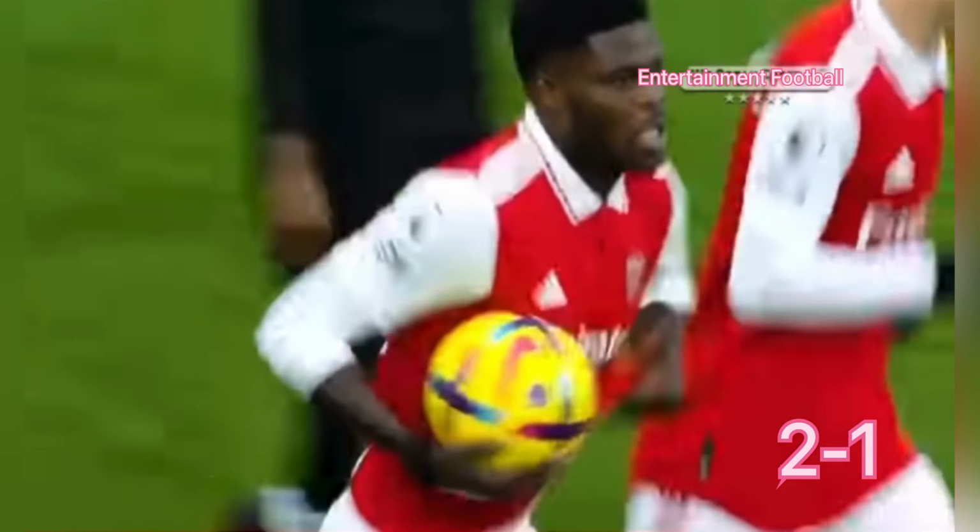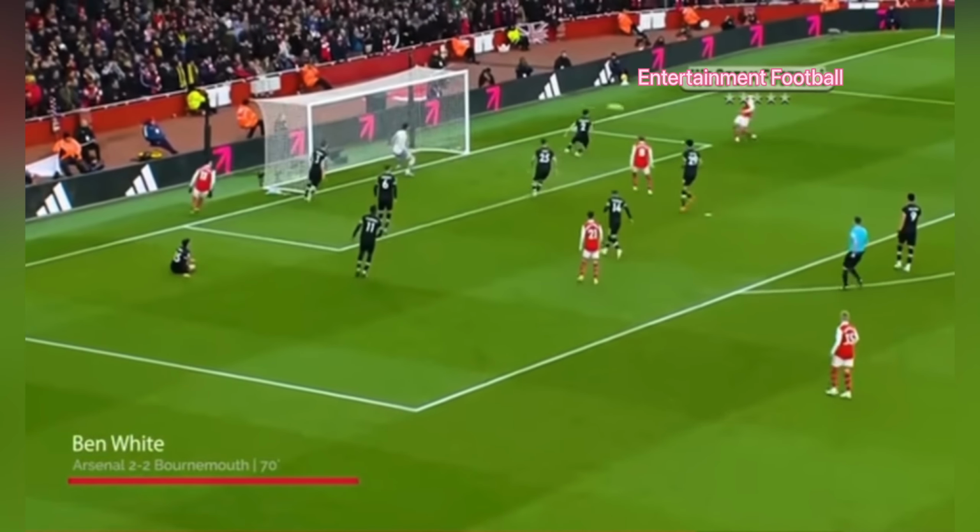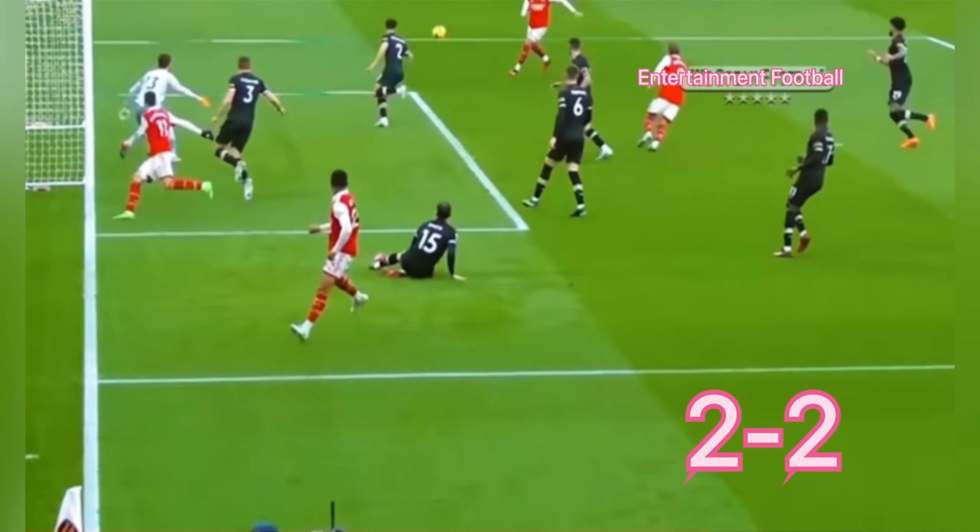That's a great finish at the far post, and he has got off. Pulls it across. Chance! White, is it over the line? It is! Ben White has scored!